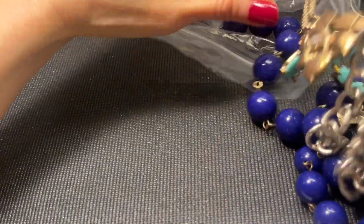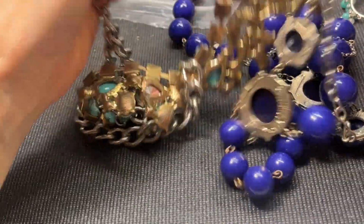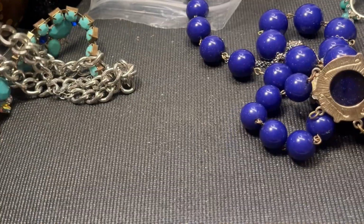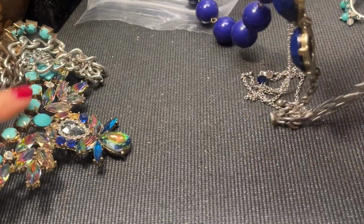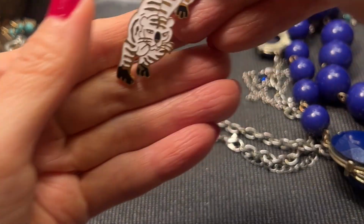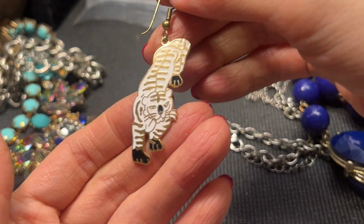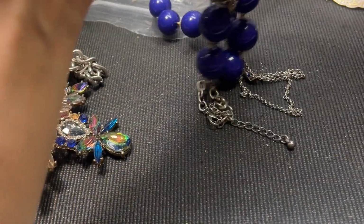All right, let's see what's here. I think we're almost done, guys, which is pretty interesting. Okay, we have a panther earring. How cute are these? How cute is he? He's cute. Hopefully we find a match to him.